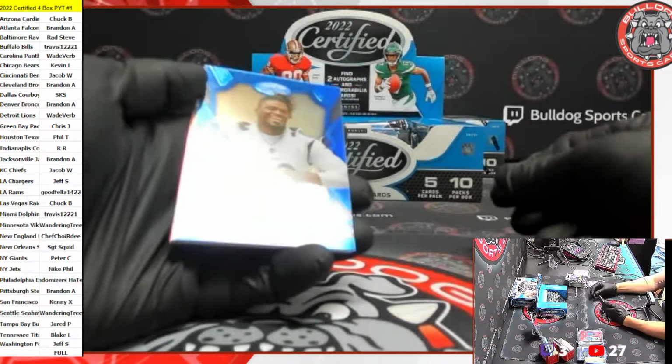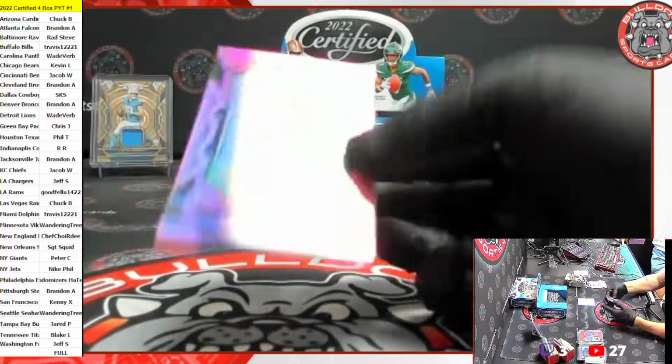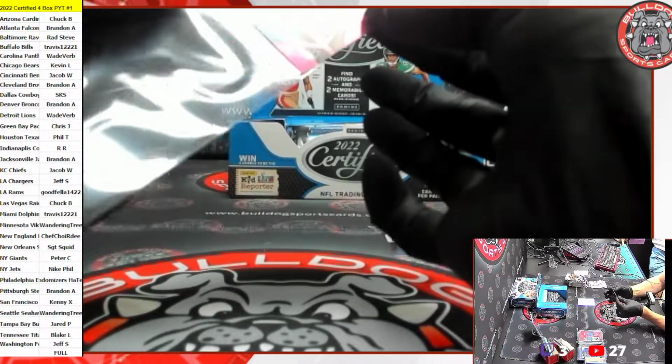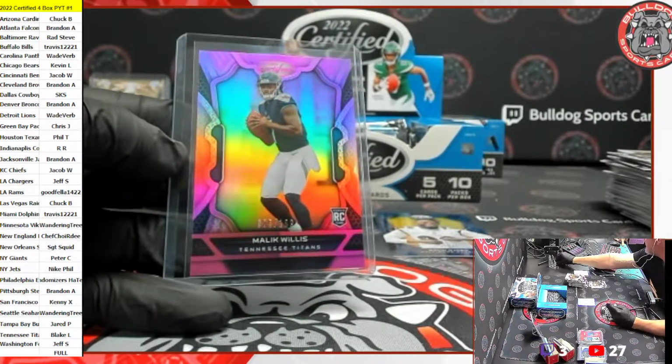Hey, David Ojabo for the Ravens to 75. Mar Jackson gold team card. Oh, sick. How about a Malik Willis to 199? That is a nice one there. A nice one there, Blake. Hit, Blake.